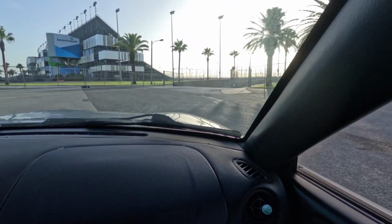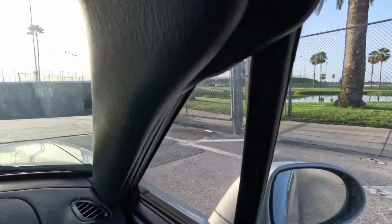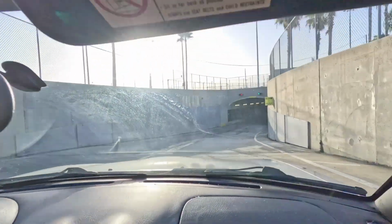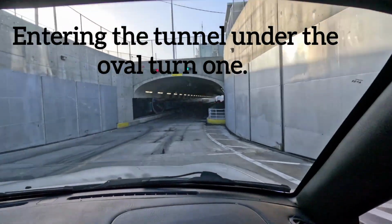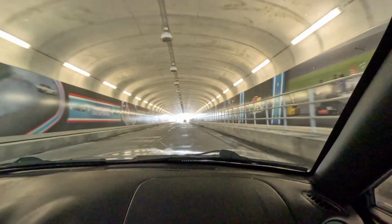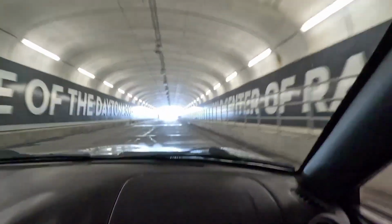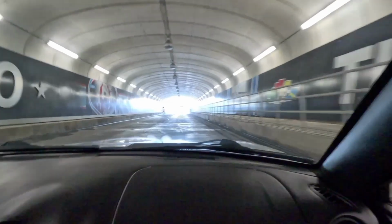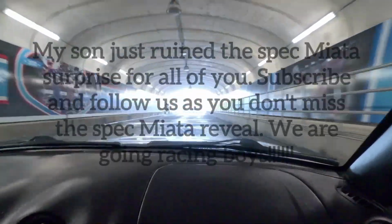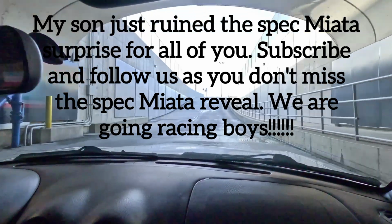Officially going into the tunnel. There we go at Daytona. Done this only 2 times. Woo! 800 feet. We don't have a car that makes a lot of exhaust noise, so there won't be none of that. I wish it did. If we did this in the spec Miata, oh yeah, spec Miata makes plenty of noise. So does the RX7, but.